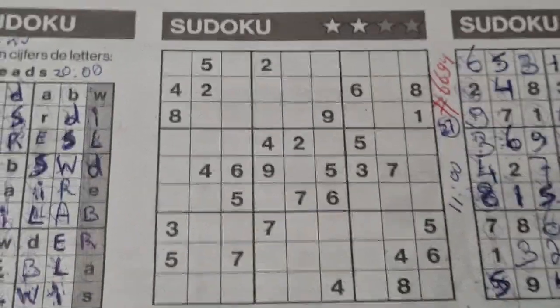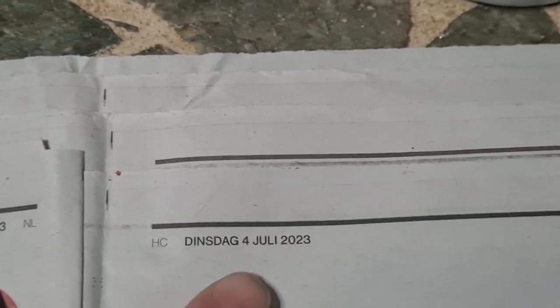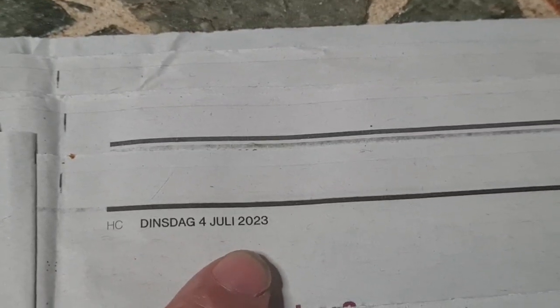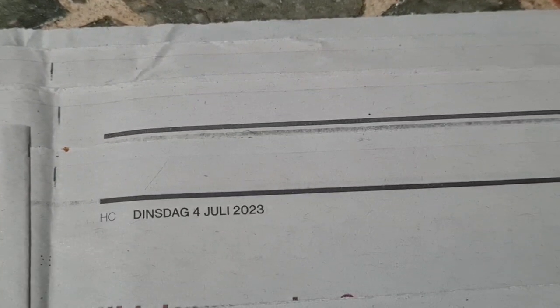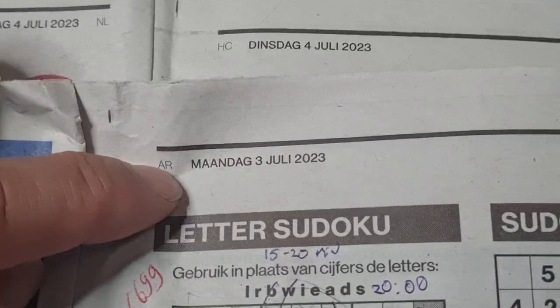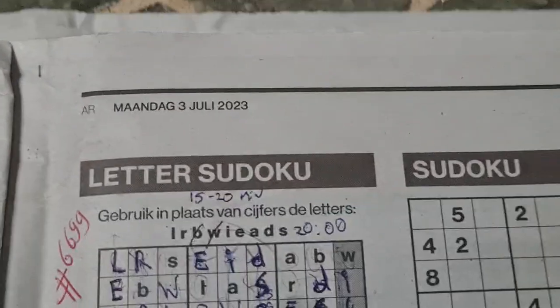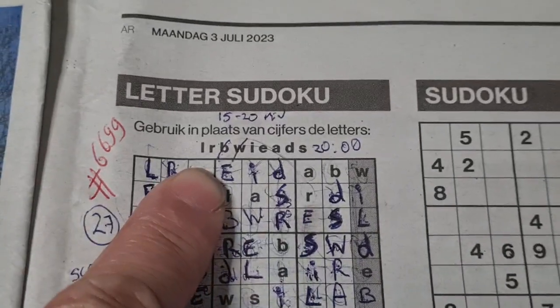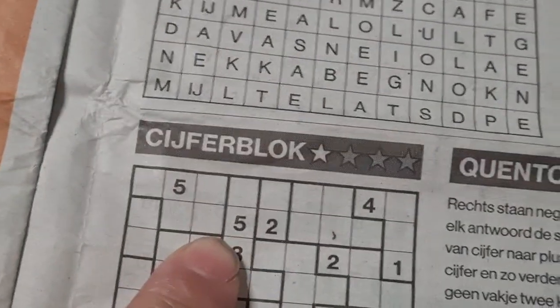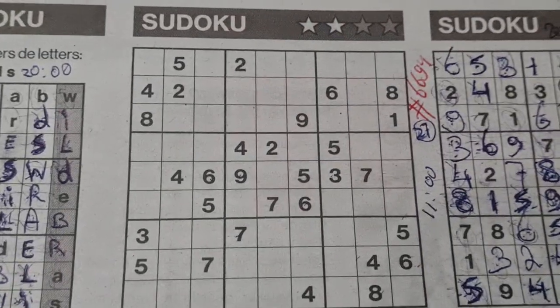It's from the additional, not in today's newspaper of Tuesday, July the 4th, 2023. I've told you earlier, in today's newspaper, we have no extra puzzles, no additional. No, it's the additional of yesterday's newspaper, Monday, July the 3rd, and I've already solved one puzzle, the letter Sudoku, so two puzzles remain, the tectonic with 1 star and the Sudoku with 2 stars.